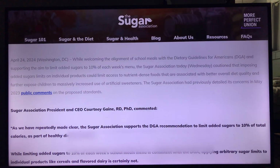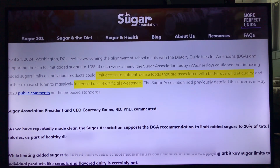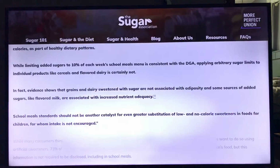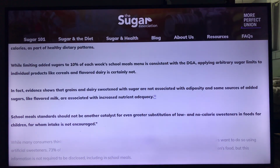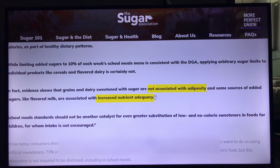Naturally, the Sugar Association is doing whatever it can to pick fights and leverage the quote-unquote science to confuse the public. Their latest warning is that the USDA's new sugar restrictions could limit access to nutrient-dense foods and increase the use of harmful artificial sweeteners. In a similar battle over nutrition regulations related to women, infants, and children, the president of the Sugar Association said limits on sugar contradict scientific evidence that shows sweetened foods are not just fine, but possibly healthy. I'm not sure what studies they're citing, but I'm fairly confident they probably funded a good deal of them.